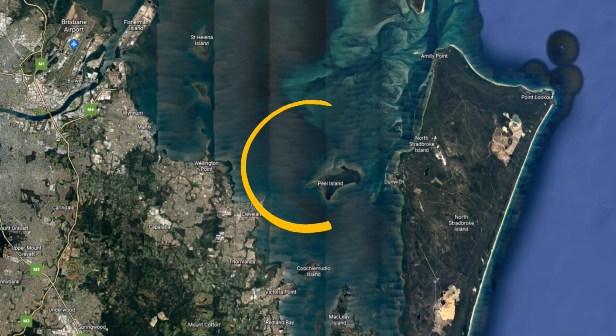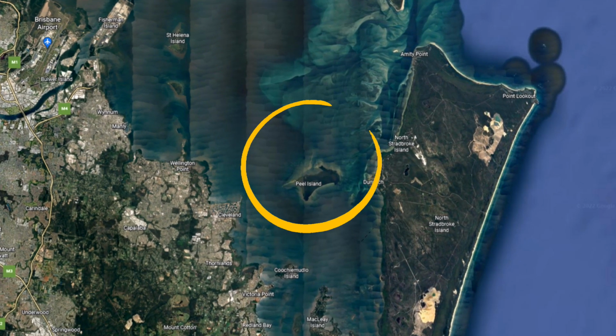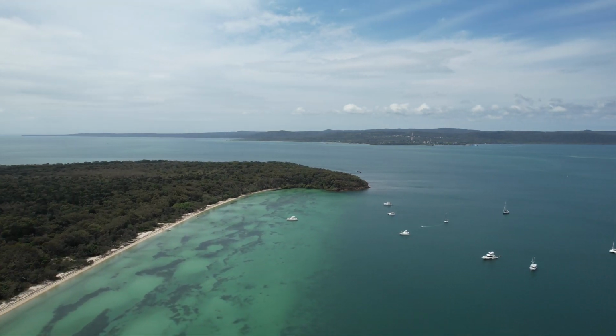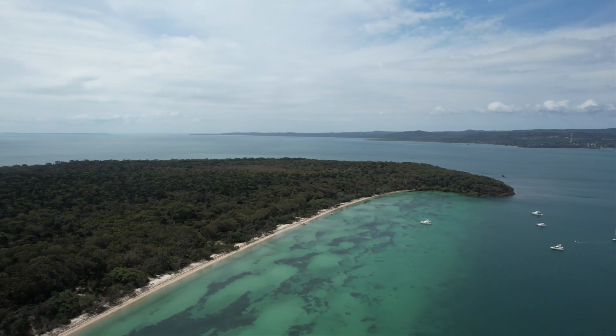We're at Peel Island in Queensland's Moreton Bay. With supplies running low, a sail back to the mainland is on the cards. But not before some fun on the paddleboard.